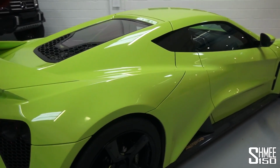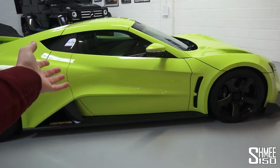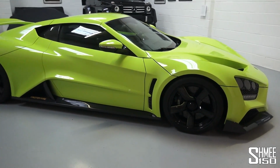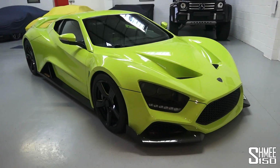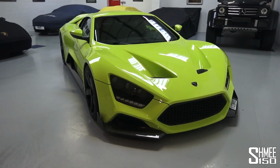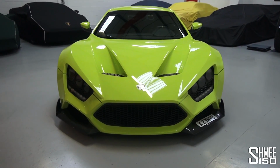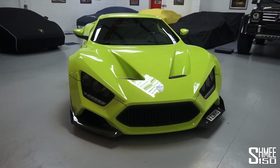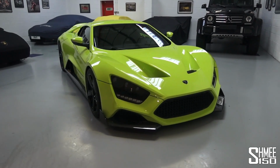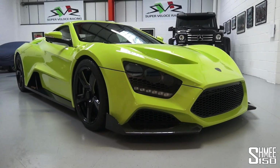That means as well as developing their own engine, they also had to develop their own gearbox to actually handle that power and torque. Top speed is electronically limited to 375 kilometers an hour, which is 233 miles per hour. That's limited, which is crazy. 0 to 100 kilometers an hour or 62 miles an hour is just 2.8 seconds. But when you look at it, does it not scream presence? You couldn't miss this coming.